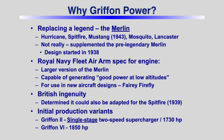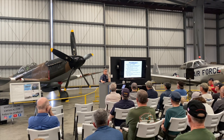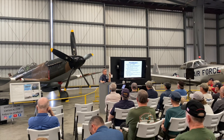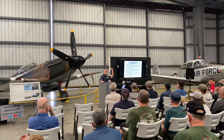So why Griffon power as opposed to the Merlin? I'll admit to you, when I started my research for the presentation today, it struck me: why would you want to replace the legendary Merlin engine with a different engine? Well, what I found out was the design of the Griffon started in 1938. So was the Merlin engine around then? Yes, it was. But had it engaged in combat operations at that time? No, it hadn't. So it hadn't yet met that legendary status.